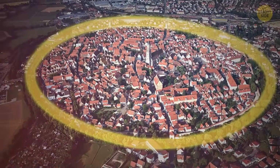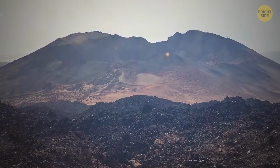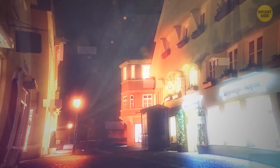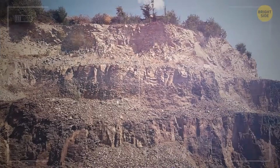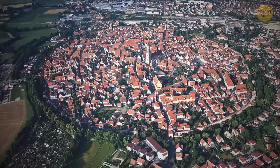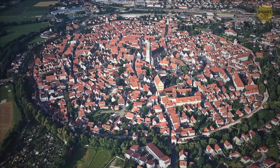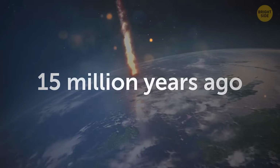For a long time, locals were sure the town was located in the crater of an extinct volcano. If you look at the houses from a certain angle, you may notice an unusual shining coming from them. In the middle of the 20th century, a group of geologists came here and immediately declared that the crater doesn't look like a volcanic one. The town was built on a huge crater left by a meteorite. The huge celestial body fell here about 15 million years ago.